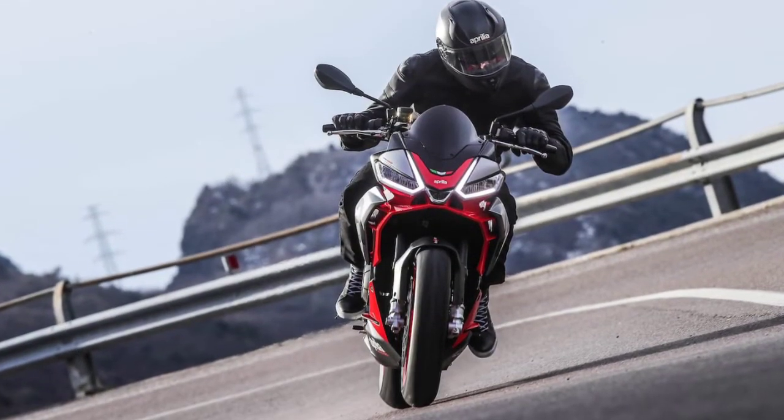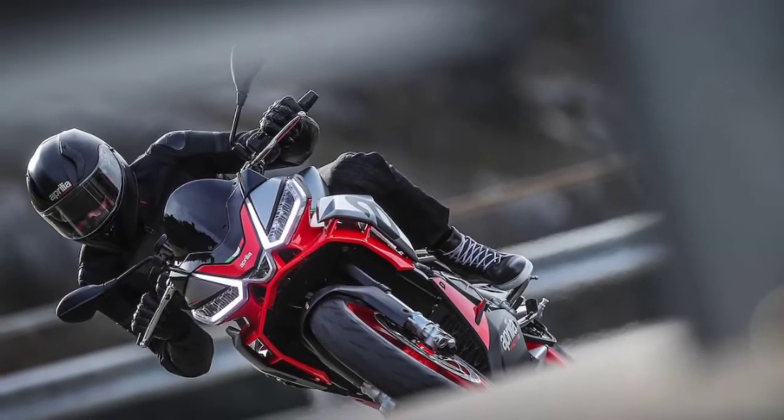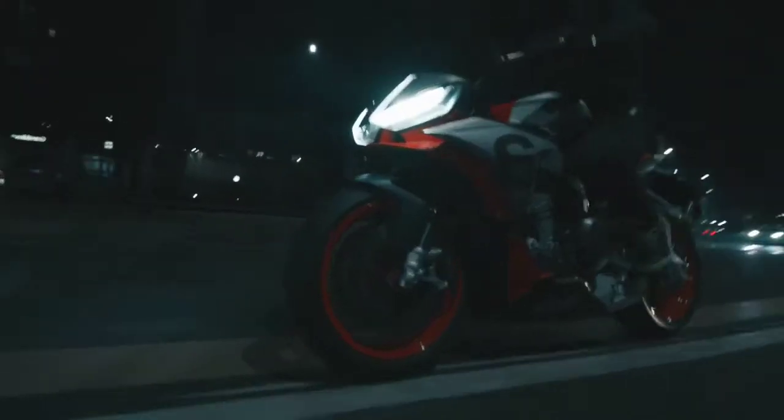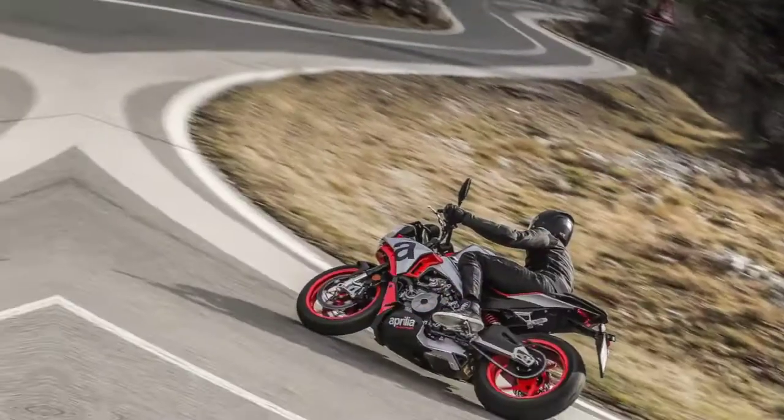Talking about the specification, let's talk about the top speed and performance of this motorcycle. This motorcycle can give a maximum power of 94 bhp with a torque of 49.5 foot-pounds, and we can ride this motorcycle cleanly in the 5,000 to 6,000 rpm range. This motorcycle was launched in 2021 and has other versions like the RS660 and Factory. Most owners of this motorcycle have given positive reviews, so you should try it once.